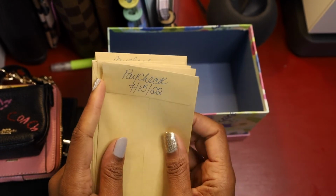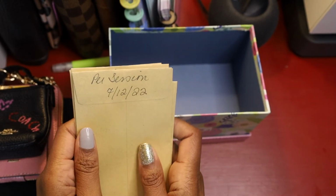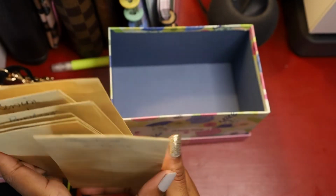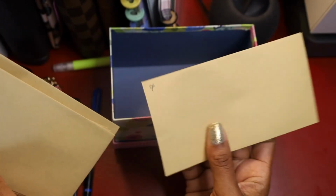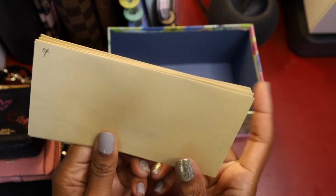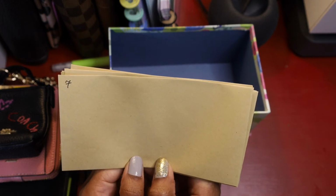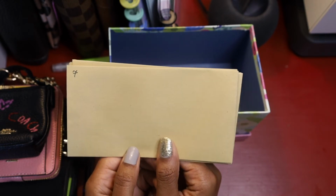So this is like paycheck 715. This one is per session. That's what we call our overtime in my line of work. Again, per session, overtime. Again, this is paycheck 630. So I'm saving up this money. I'm on my 7th envelope right now, and there's a $100 bill in each of these envelopes. Again, I'm feeling very antsy about it because, like I said, I don't like having loose money not paying me any type of interest or dividend. But I'm going to deep breathe and keep calm and try this out.